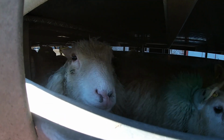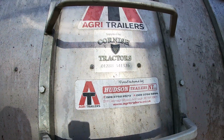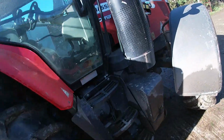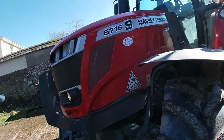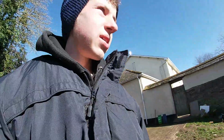Pens at home. See, bit dark. Machines are coming in now, so they get shot back. What sort of trader is it? Agri trader. Cornish. Yeah, looks like we've got a load on it. D750. Here's the bomb.